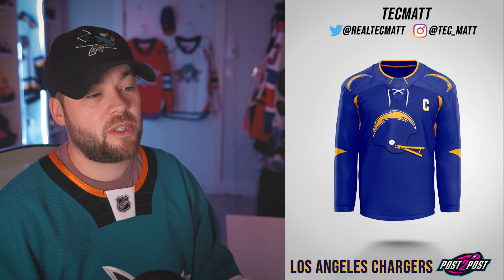Los Angeles Chargers. Yes, I like the helmet on the front. It gets lost a little bit because it's the exact same color as the jersey itself. I see that it's stroked in black, or there could just be a very harsh drop shadow. I would personally probably make that a white stroke instead of black. It would just help the helmet pop a little bit more.